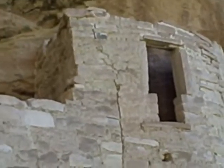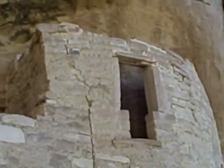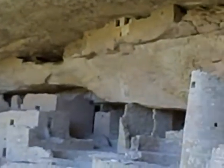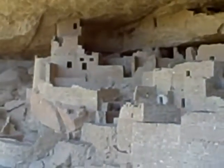So there's cracks right there. This is sandstone, so water will seep into the sand, and then when it freezes, it expands in the ice and cracks the stone over time. We'll spin around and give you a downward view out of it. There's where we are right here, overlooking it.